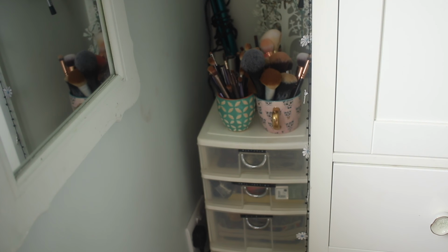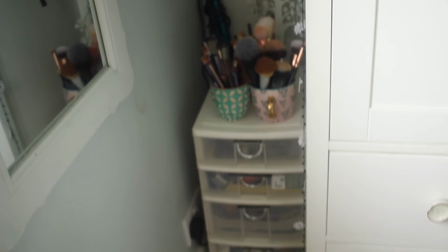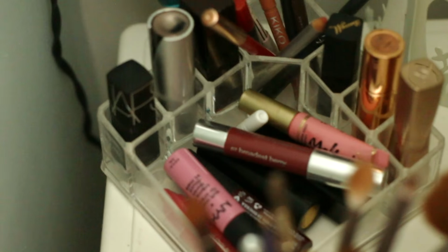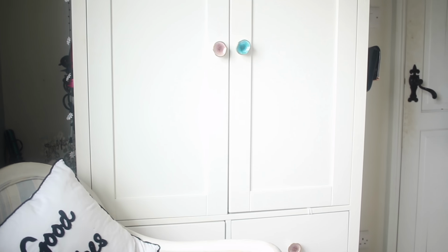This is the little corner next to my wardrobe. And as you can see, it's got some little drawers where I keep nail polishes, paints, magazines, all those kind of bits and bobs. And on top sits a jewellery stand, my straighteners, my makeup brushes, and a little makeup storage thing. On the side of the wall here, I've got some hooks where I hang my straighteners, my curlers and things.